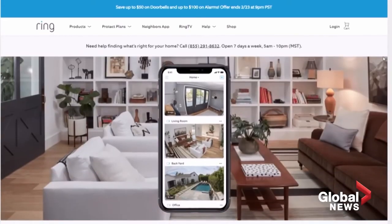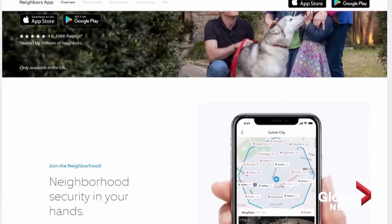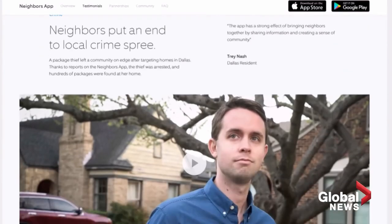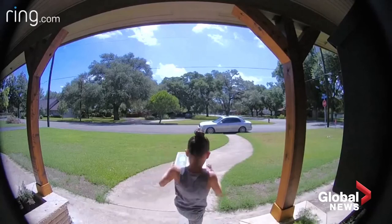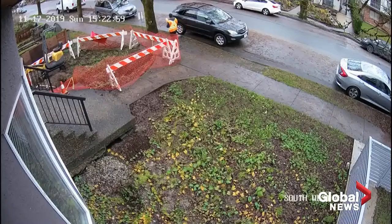These security concerns go beyond just the device, extending to the company's associated social media platform, Neighbors. It's here that users can upload and share video footage from their cameras of suspicious activity, prompting concerns over racism and violations of privacy, where unsuspecting people out for a walk might have found themselves unwittingly starring in Ring-captured video footage. Data being captured on social media all the time and used in ways that were never intended.